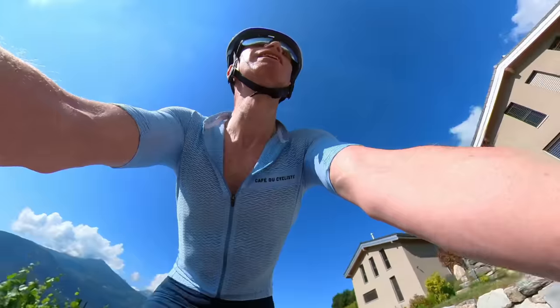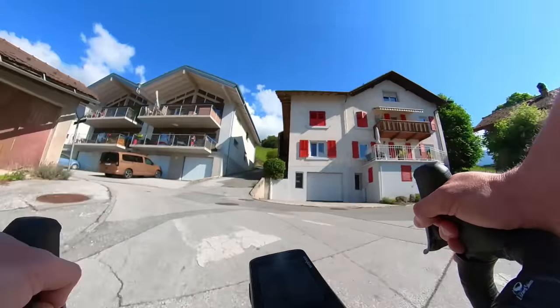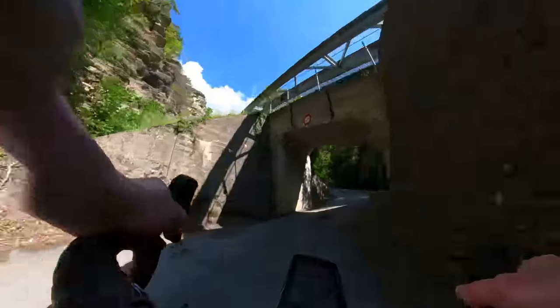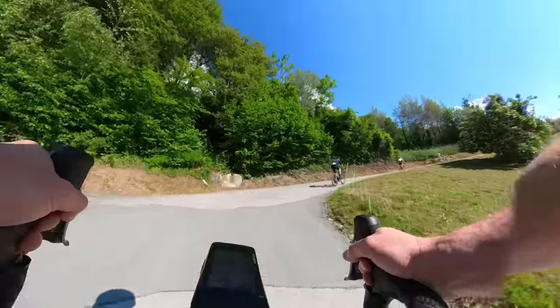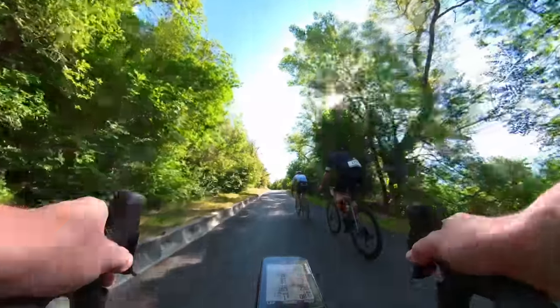My legs and lungs were continuing to improve, and I was spurred on by the prospect of a glass of wine and a grill at Pierre Alain's place in Vercorin. It was really good to gradually reduce the gap to these gentlemen and then stay with them for much of the cruising section.